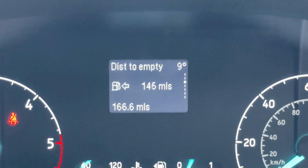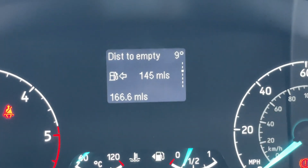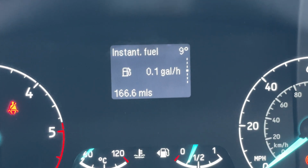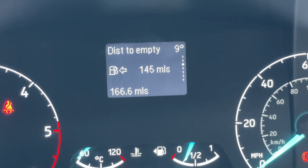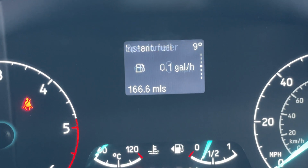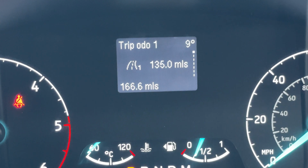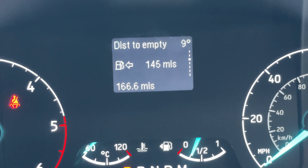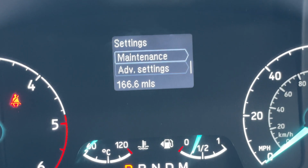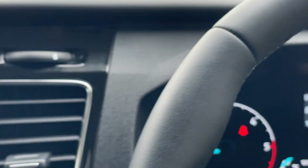At the top we have a digital driver display, so on there it comes up all of your essential information, such as the 166.6 miles this vehicle has done. We've got a digital gauge till empty, quite easy for you to say. They've got instantaneous fuel consumption, a digital speedo, seatbelt monitor, tyre pressures on there, trip computer 1, average fuel 1, so there's lots you can do. Obviously you can program it to come up with whatever you like on there as well. So nice little driver display in front of you there with all your essential information.